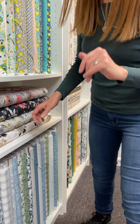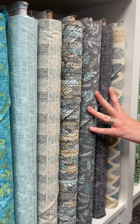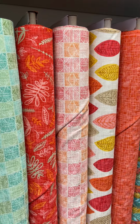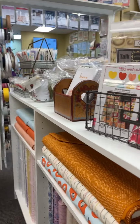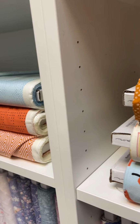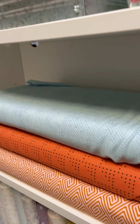Oh, okay. Then here we have Horizon, but this is another Robert Kaufman. It kind of gives that like Southwesty vibe a little. You know how we feel about all things Southwest around here. And then by Zen Chic, we got a few bolts of the new line, Lazy Afternoon. And if you could feel these, you're just going to want to be lazy and be cozy in them. But first you have to make a quilt with them, okay?